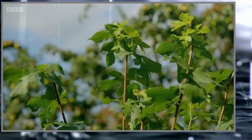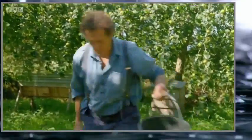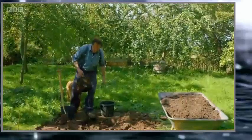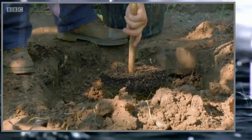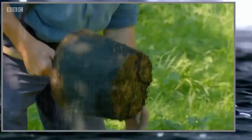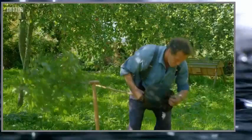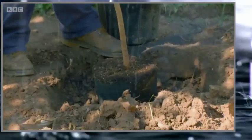Now, I'm going to add a little bit of biochar. This is mycorrhizal fungi mixed up with charcoal. Really good for giving trees and shrubs a start in life. So we'll take that out. It's a nice healthy plant, and we'll put that in there. Yeah, that's about the right height. That's good. And when you're adding mycorrhizae or biochar, you do need to spread it directly onto the roots. Place that there, nice in the centre.